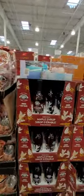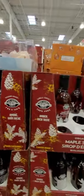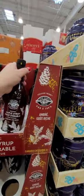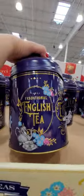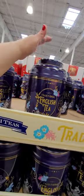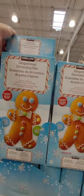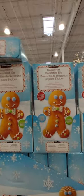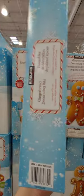So buy me. Maple syrup, organic, $17. Canadian alert. Okay. Traditional English tea, $17. Oh, it's a good deal. It's a good deal. Oh, look at this gingerbread decorating kit. Look at it. It's a 3-pack, 700 gram. It's Kirkland.